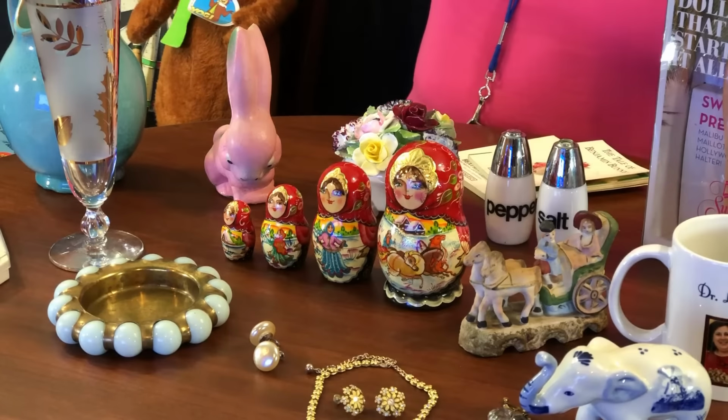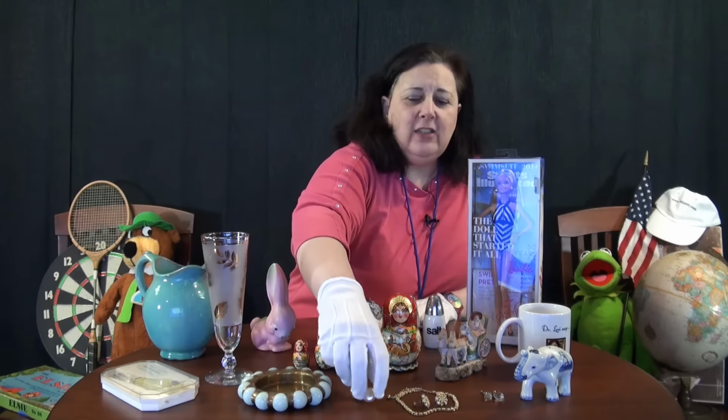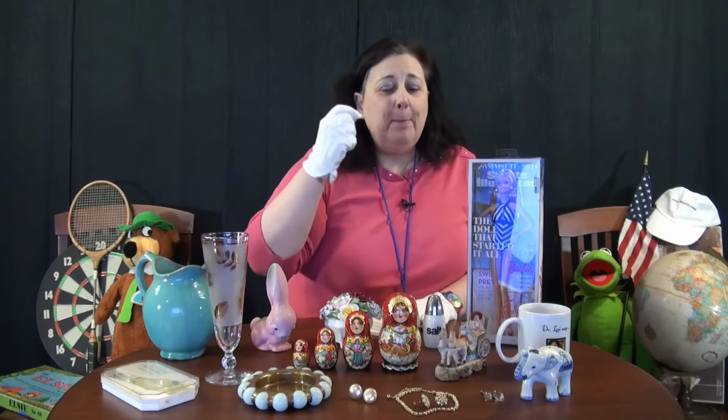You could get the ones that are 50 different nesting dolls, right? 50 dolls of the same set, and they're upwards of thousands of dollars. Very, very desirable. The next piece we're going to look at are these circa 1950s button earrings.